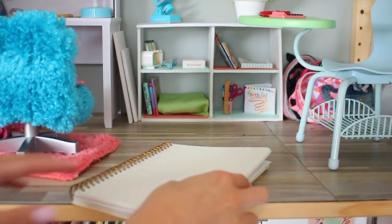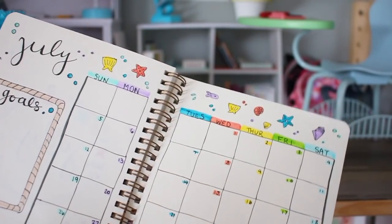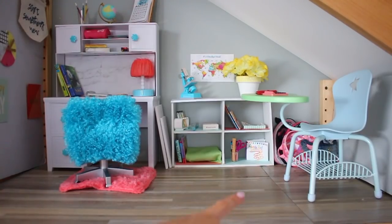And then I have my bullet journal for some reason here. I recently did this and it's so cute. I have to clean this up. And this is like half of it. So yeah, it's so cute. This is pretty much clean. I always take my Mercari photos here for some reason. I don't know why, I just do that.